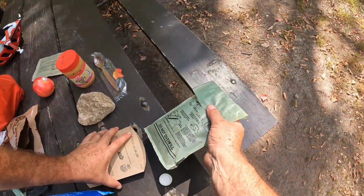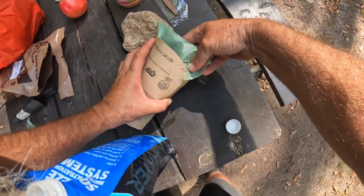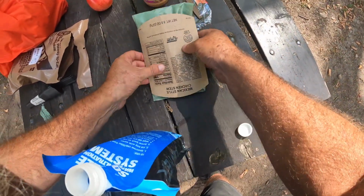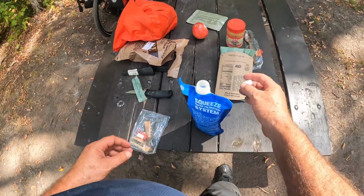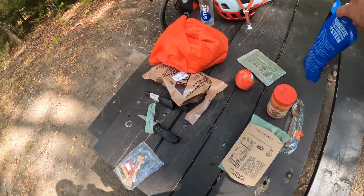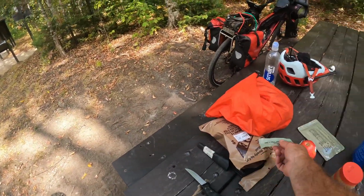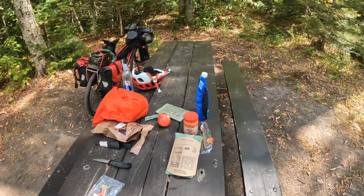Wrap it up. Put it on the sleeve. Lean it up against a rock. Let it set for about 10 minutes. And it don't take that long. It gets so hot you can't touch it. I think they've modified these because they were burning people. They get so hot, you get steam burn.